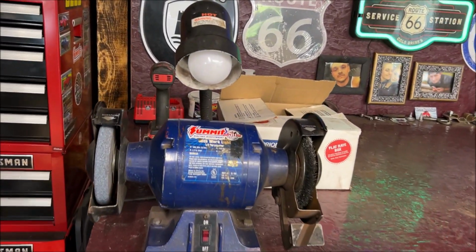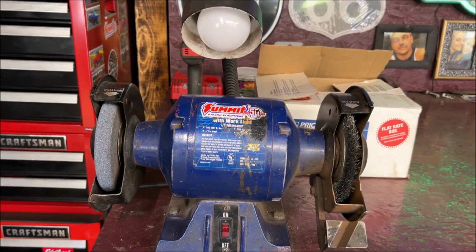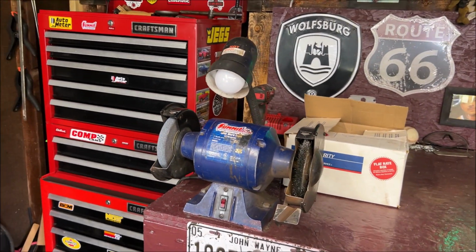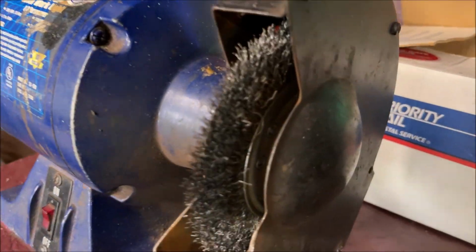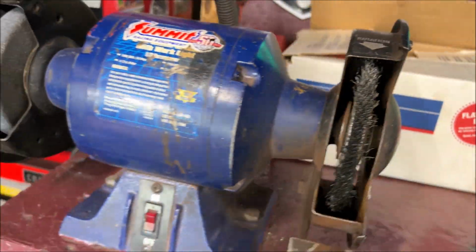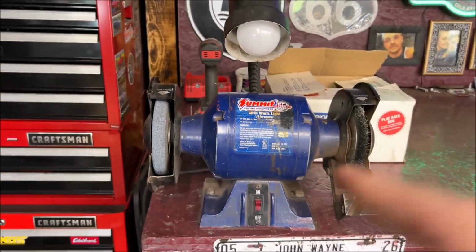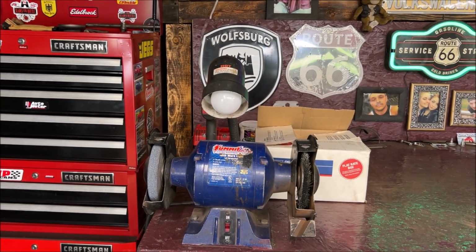And here is something I almost forgot about. And I shouldn't, because these are so handy. They really are. And you can get one at Harbor Freight if you want to save some money. I keep a wire wheel on one end and a grinding stone on the other end. Now I do have buffer pads that I change out once in a while if I'm buffing out some aluminum parts or something.